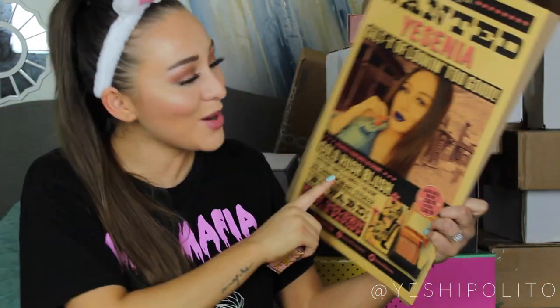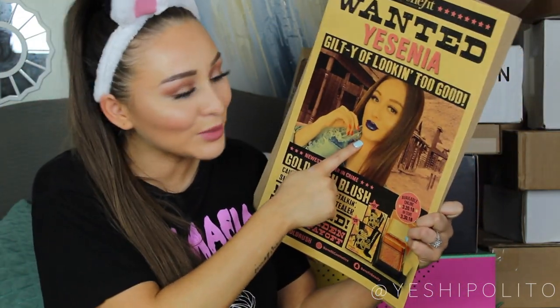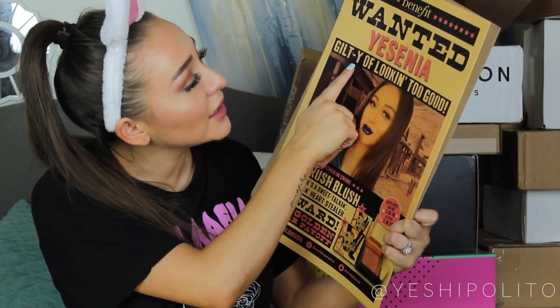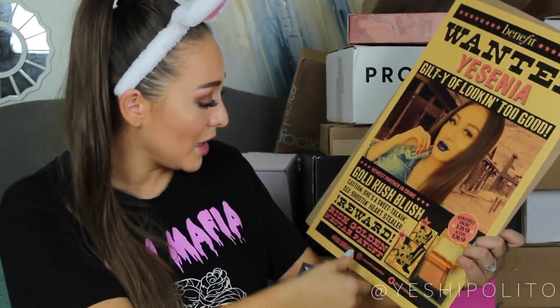So I just realized that I didn't have any lipstick on because my concha ate it all. So I had to go reapply, you know? So I could at least look like, damn, she tried a little bit, you know? Oh, there I am. That's me right there with blue lips. Wanted, Yesenia is guilty of looking too good. Happens all the time, honey. It's not the first time.